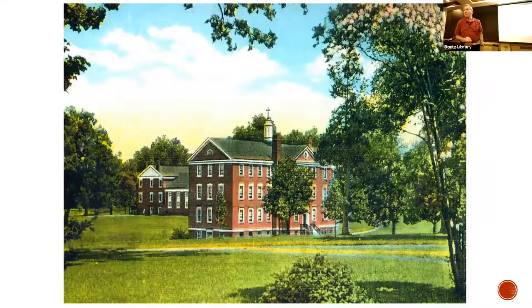Here's another postcard from the 20s, and in the back, of course, it's Brand with the infamous gymnasium on the back. And this is Bagby, which at the time was brand new. And this was a really nice science building. There are three sciences, chemistry on the top floor, biology in the middle, physics on the bottom floor, and the basement is storage for everybody.